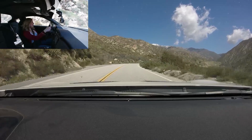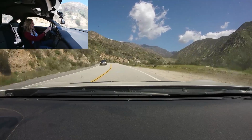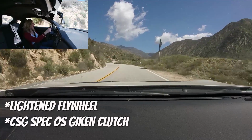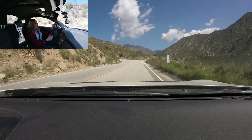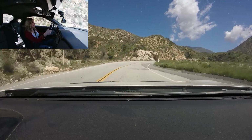One thing that I noticed right away when I started driving this car is that it stalls out a lot easier. I guess the clutch, everything's way more sensitive. So the clutch is really sensitive. I stalled out in like one second after turning on the car. And I was like, what the heck? I have this car. Why am I stalling out? But I guess everything is just very sensitive.